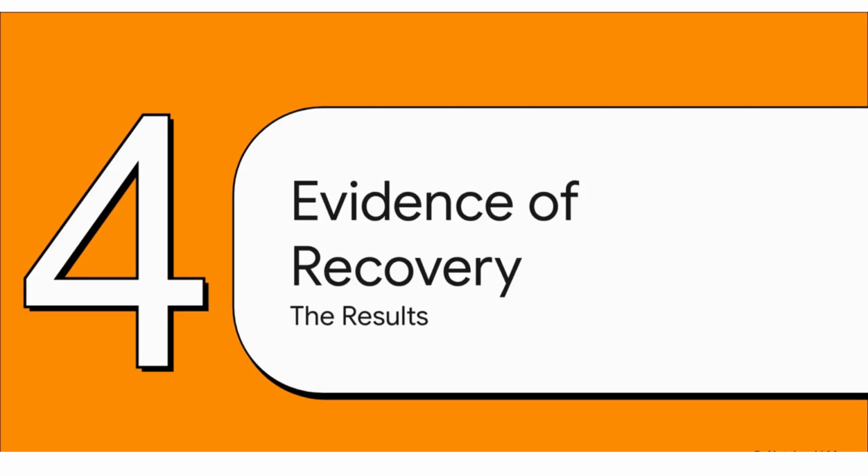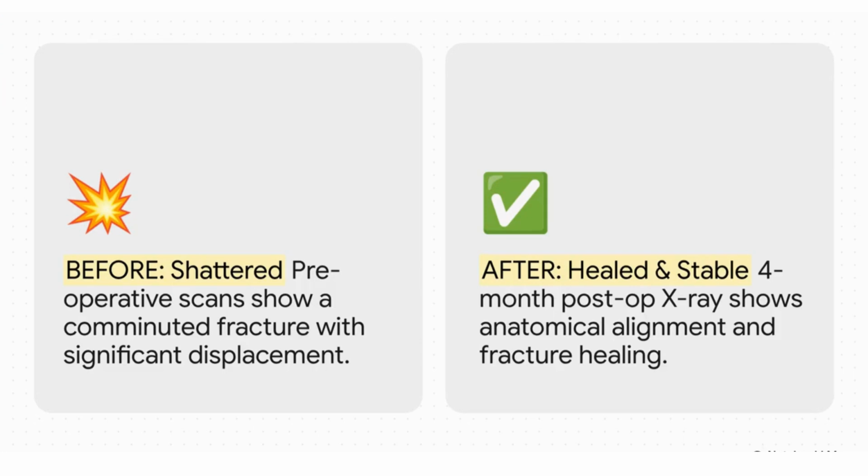So the surgery was groundbreaking, for sure, but the big question is always, did it work? Well, the results, both what you can see on the scans and, more importantly, what the patient experienced, they really do speak for themselves. I mean, just look at the difference here. The before shot on the left, it's a chaotic jumble of bone fragments. It's a mess. But then you look at the after shot on the right, taken just 4 months later, it's a completely different world. You see stable hardware, perfect alignment, and solid healing. It's a beautiful picture of order being restored from chaos.